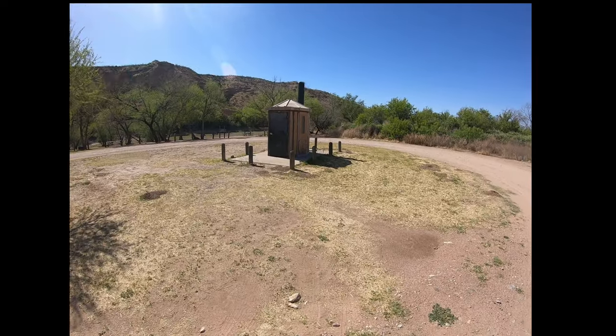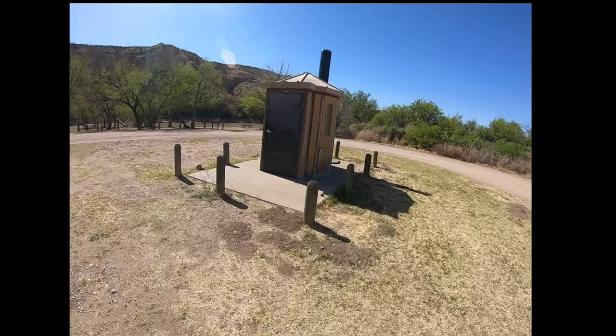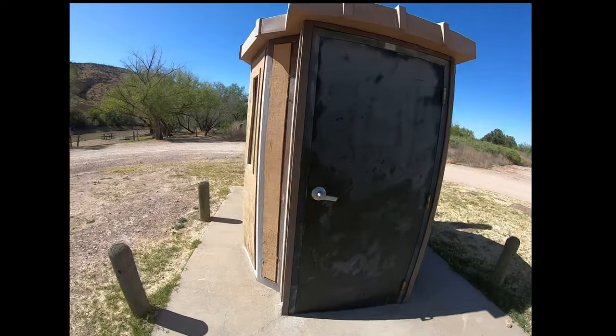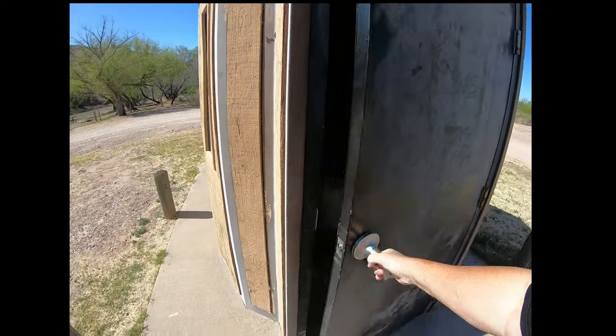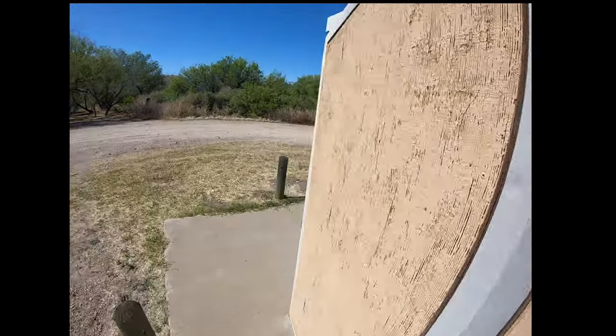Okay, this is a vault toilet. Again, it's probably too windy to do this, but this is a vault toilet and it's open. This is all the way at the very end of that street. Toilet paper, they take good care of it.